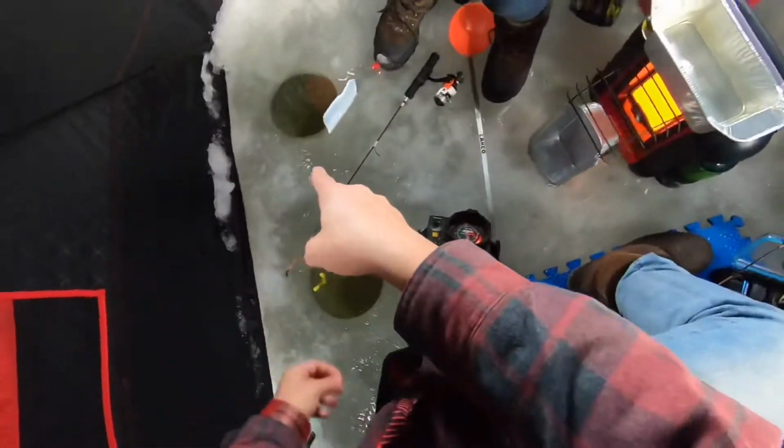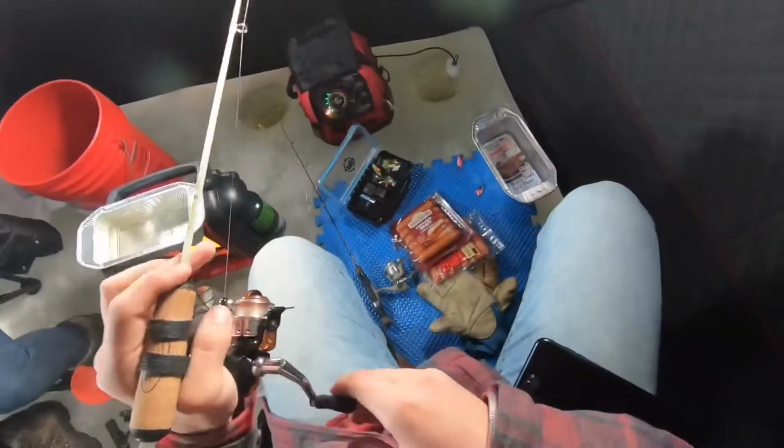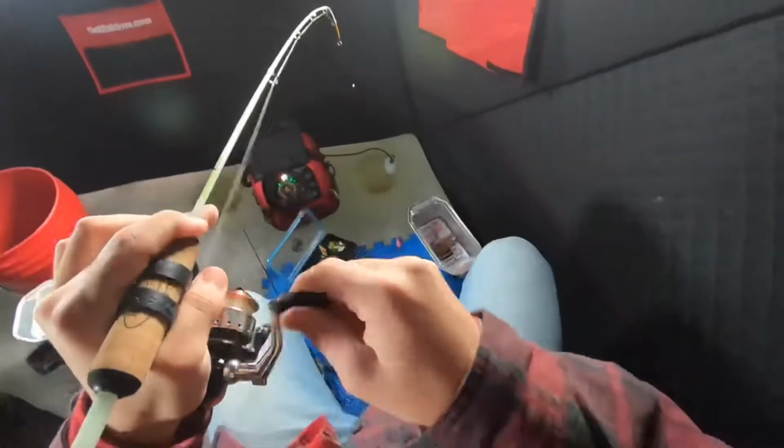You guys remember, it's in this hole here. Within a little bit here, she'll have one on it. Under the dead stick. Oh, now he's coming up. Hooked into him. There we are.